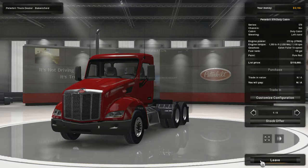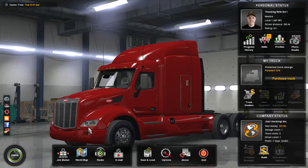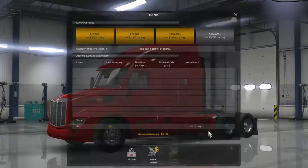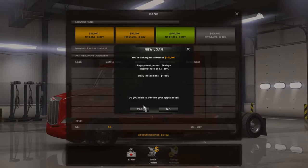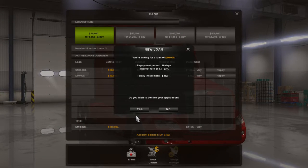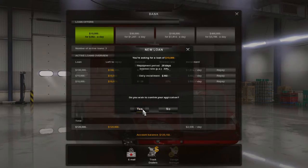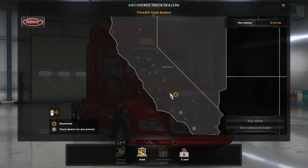I am dumb. I forgot to get a loan from the bank. How ridiculous is that? So let's get a loan from the bank. There we go. I'm taking out all the loans I can get, so we have plenty of money for after we buy the truck. Keep ourselves out of debt.